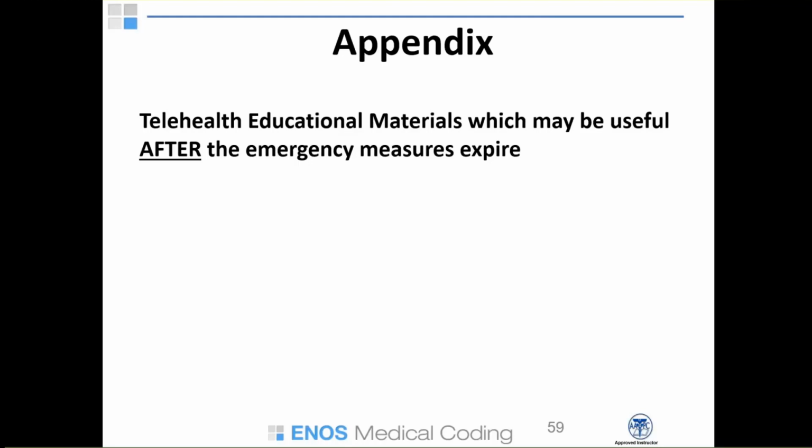What is the difference between telephone call versus virtual check-in? Simply, the virtual check-in is unique to the G code mandated by CMS, and the telephone call is very much the same, but is reported with the 99441 code. And usually when Medicare allows coverage for something that is not usually covered by the traditional CPT codes, then you use the G codes. So in short, G codes for Medicare, 99441 for everybody else. Okay.